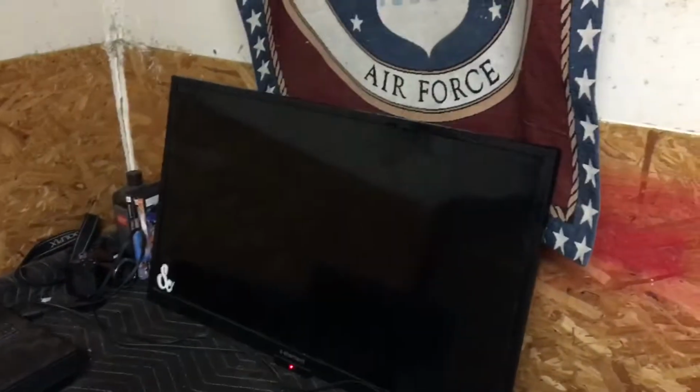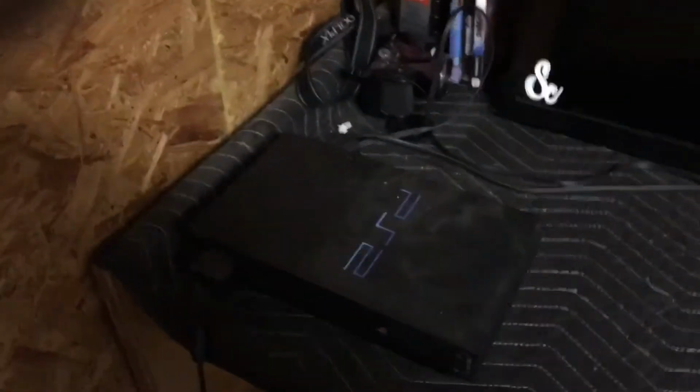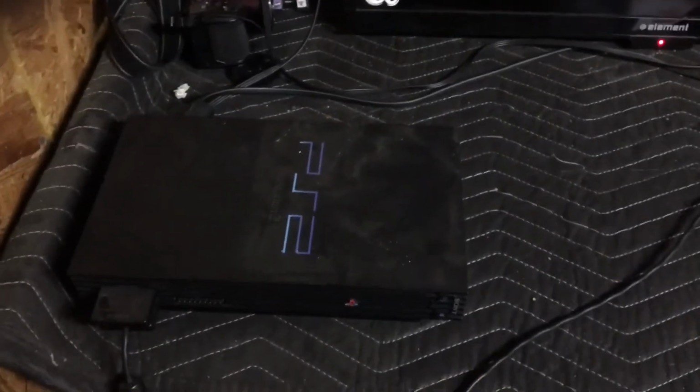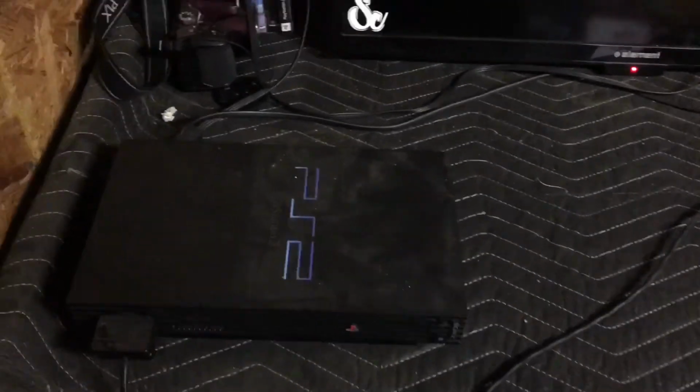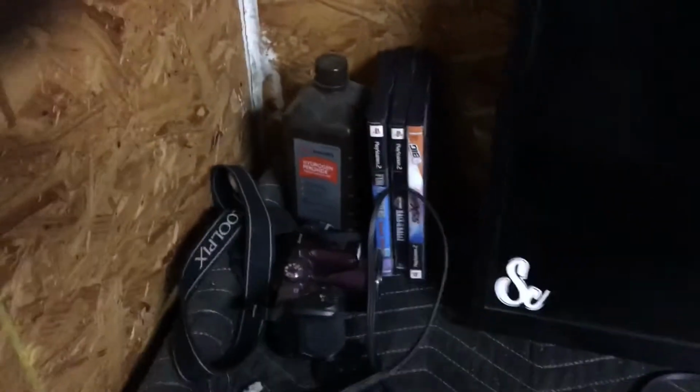We have a TV that needs to be hung on the wall, but I have that mount in my room and I've been bullshitting to get that off. Right here we have, you know, the old school PlayStation 2 because it's fast, it loads up quick, and you're already ready to go. It's easy to learn, games are quick to catch on to.